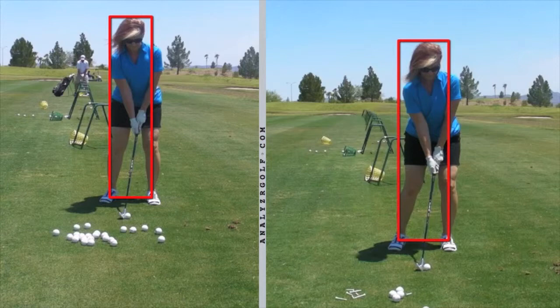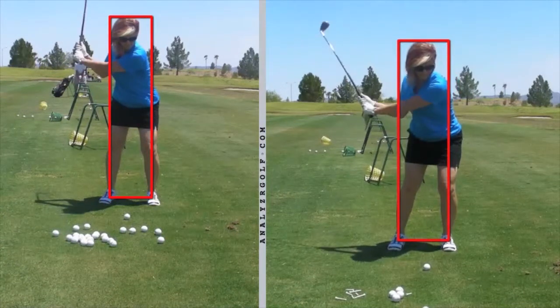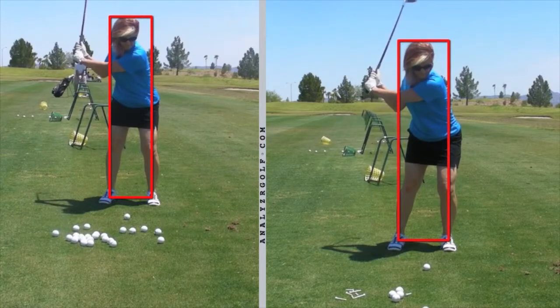Now let's take the swing on the left back to the 3 position. This is when the left arm is parallel to the ground. Do the same with the other swing, 3 position. So you're in 3 position with both, but you can see how your right hip is further away from the red line with the swing on the right, and it's touching the red line with the swing on the left. So you definitely have maintained more weight on your left side during your backswing, which is important.